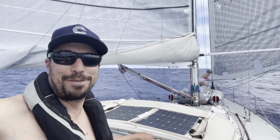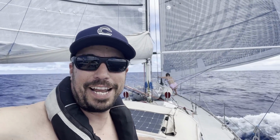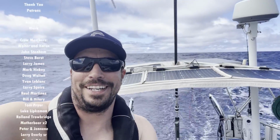Kate is up there taking some 360 film, and the other thing that you can see, it is finally warm enough for us to take off all of our winter clothes from Chile. It's absolutely gorgeous out today. The sun is shining. We're making a beautiful wake back here behind us, and we couldn't be happier to be on the Pacific Ocean.